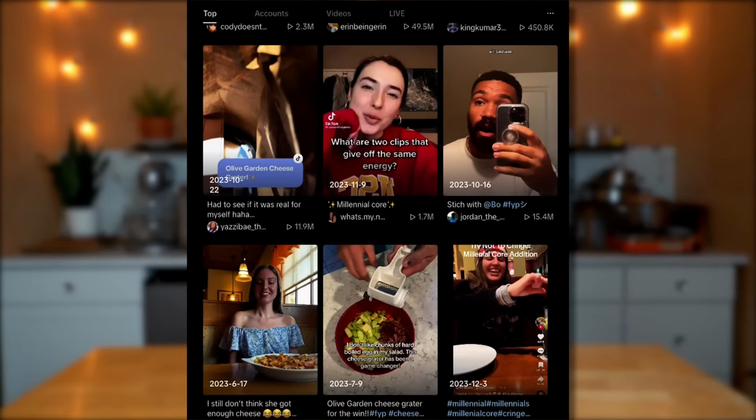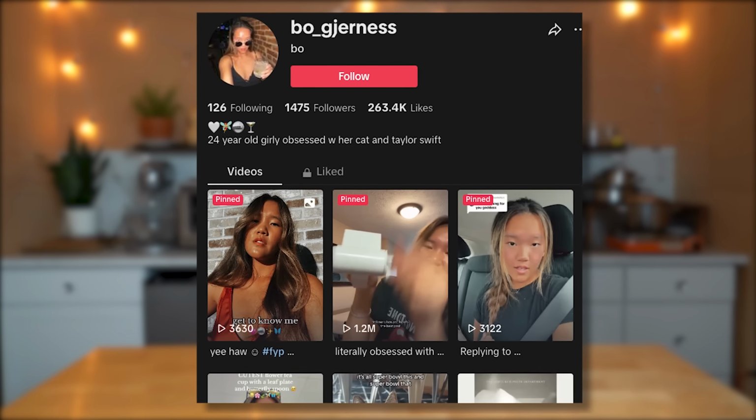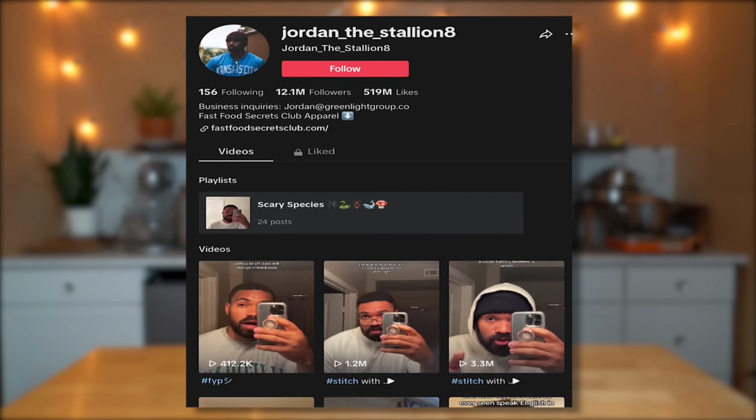But along with the pasta, you can get freshly grated cheese, and the servers will use this little rotating cheese grater gadget to give you fresh cheese. But apparently, you can actually purchase the cheese grater. I just learned about this from the TikToks, of course. At Bojournas was the first one that I saw. Also, Jordan the Stallion 8 confirmed that you could get a cheese grater from the Olive Garden.